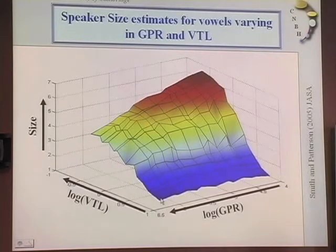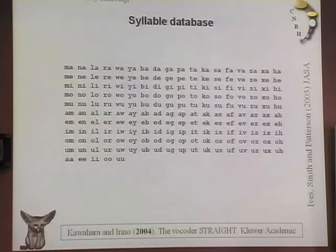The 2 dimensions both affect your perception of size in that both of these come down, and they interact. The surface is not simply a plane. So as you go up in pitch, it's fairly linear in log glottal pulse rate. But for vocal tract length, in the range that you have experience with, it's fairly flat. Then it goes quite steep. When you go beyond the normal range, suddenly people start to sound really quite small quite quickly. But it's a stable source.